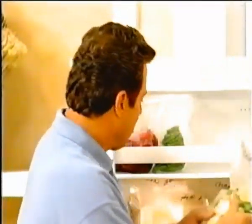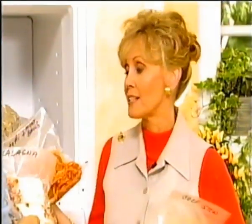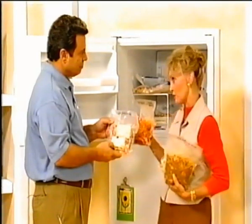We made too much beef stew. We made too much chicken with rice. We made too many spaghettis with meatballs. We made too much lasagna. And 2 or 3 days later, they're garbage, cash in the trash. Right, so no more.